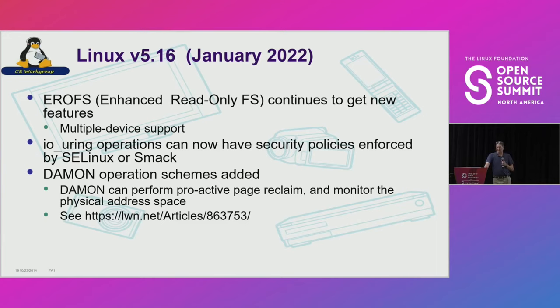But let me talk about these other ones. So the enhanced read-only file system continued to get some new features, multi-device support. There's a lot of work been going on with something called io_uring, which is the new asynchronous API for file I/O. This is for high performance file I/O. If you're not using this in your product, this is something maybe you want to look at.